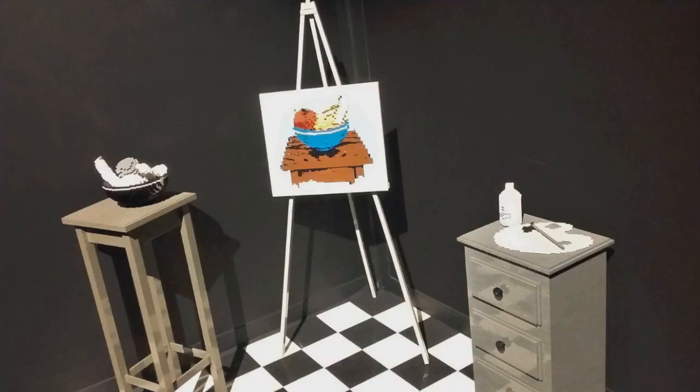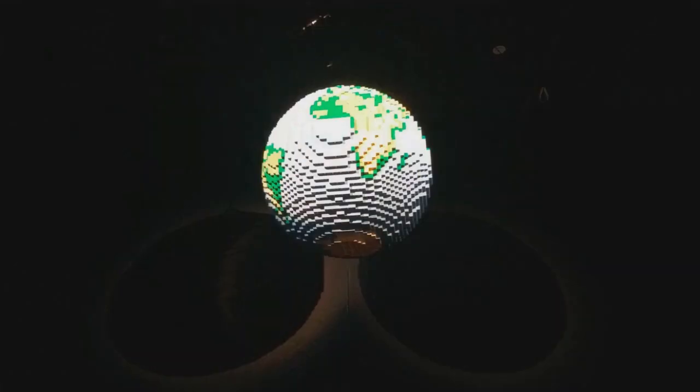The world around this easel is entirely monochrome, and the painting itself is full of color. I like that. For this one, he talked about how mastering a sphere was essential to his development as a builder. So he created this globe with all of the continents featured on its surface. Very impressive and sort of similar to the vase we saw earlier.